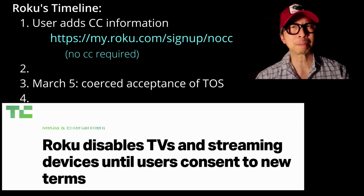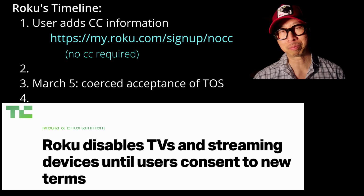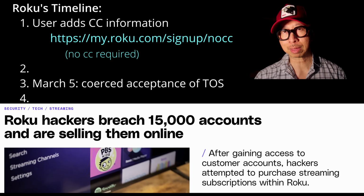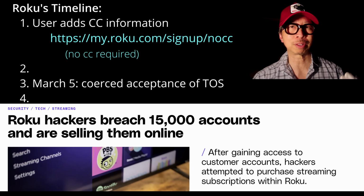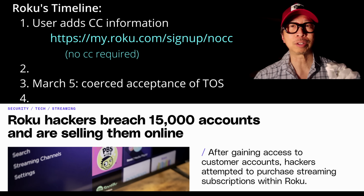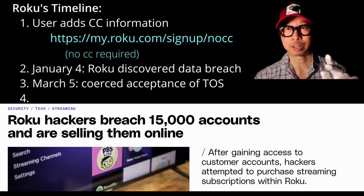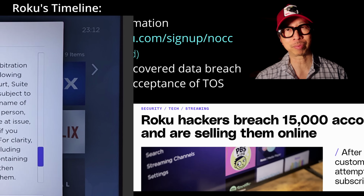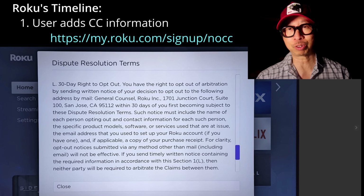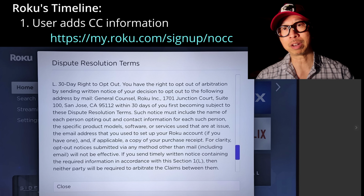So let's step back a few weeks or months. Sometime in December, there was a data breach at Roku where about 15,000 customers had their data compromised, including credit card information. And Roku discovered this breach around January 4th. Here's where things get a little iffy. This new terms of service that you're being coerced to accept, you can't use your TV unless you accept it. That started on March 5th.